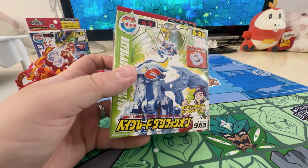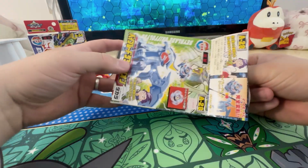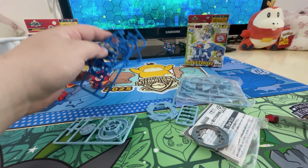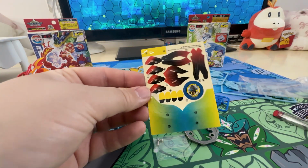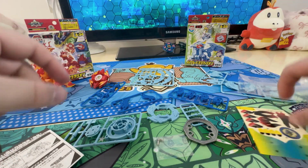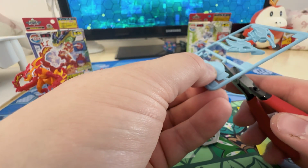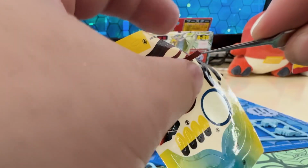So, we've done Salamalyon, we'll move over to Griffolyon now. This Beyblade was originally released in July 2001. Similar to the Salamalyon, it comes with similar parts, really. We have the screw base, we have the attack ring, we have some stickers which look a bit aged, I'll be honest. Not confident these are going to be too sticky. You got the instructions as you did prior, and we have the bit chip here, which is of Griffolyon, which looks really cool.